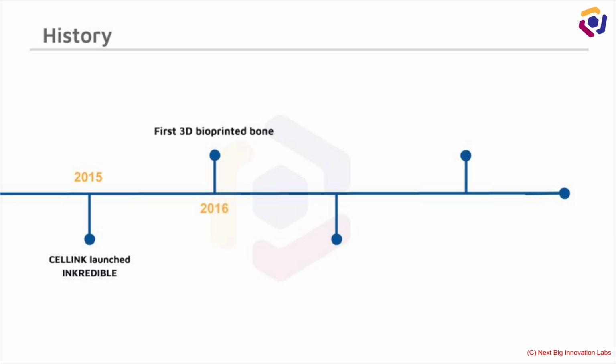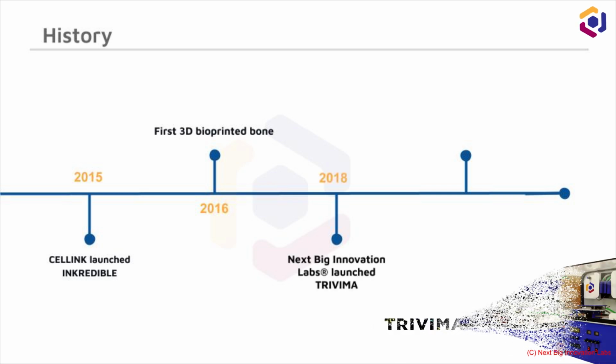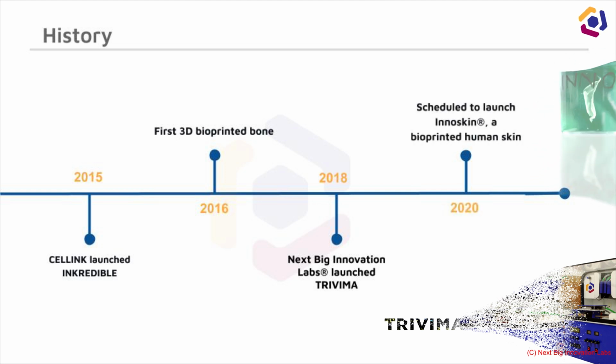By 2016, Daniel Kelly's lab announced its first 3D bioprinted bone. Next big innovation labs in 2018 launched Trivima, India's first customizable 3D bioprinter, and is now set to launch InnoSkin, a bioprinted human skin, by the end of 2020.